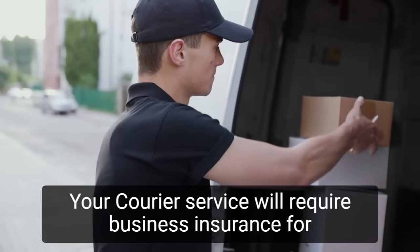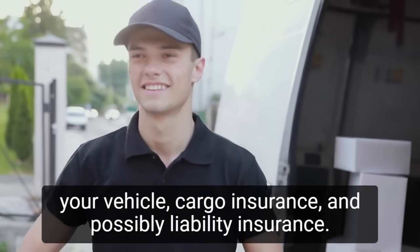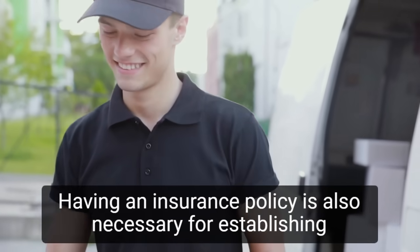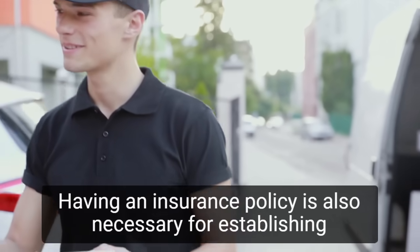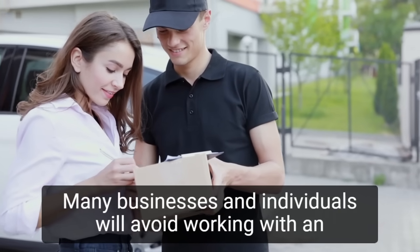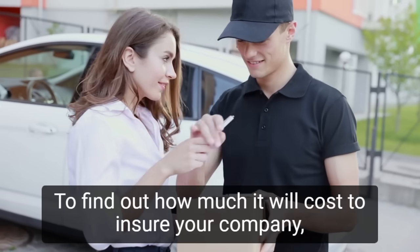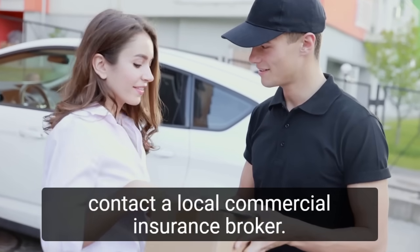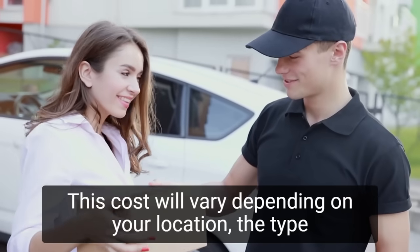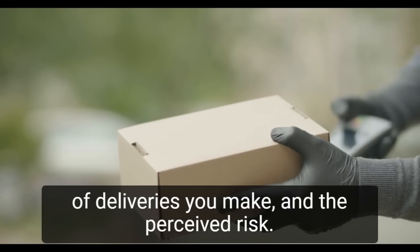4. Obtain business insurance. Your courier service will require business insurance for your vehicle, cargo insurance, and possibly liability insurance. Having an insurance policy is also necessary for establishing customer trust. Many businesses and individuals will avoid working with an uninsured courier service. To find out how much it will cost to insure your company, contact a local commercial insurance broker. This cost will vary depending on your location, the type of deliveries you make, and the perceived risk.